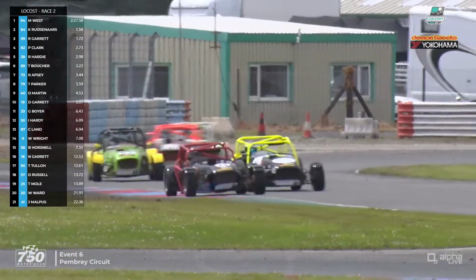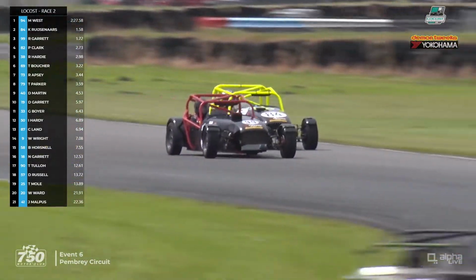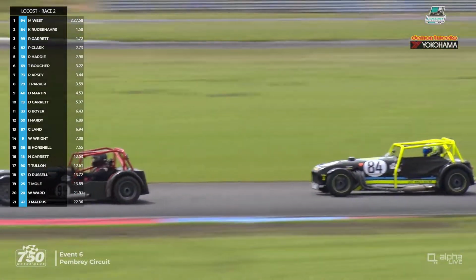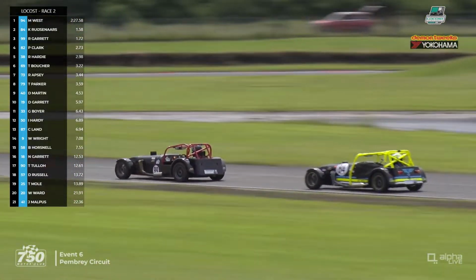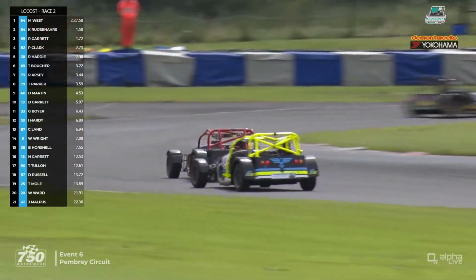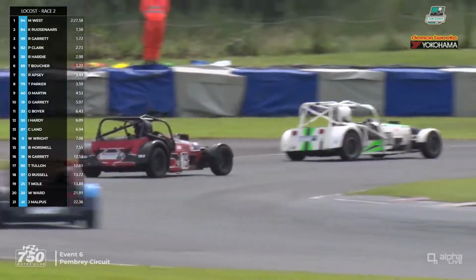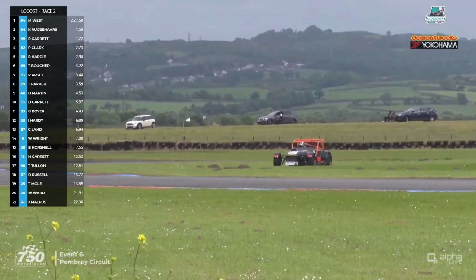Not sure. For second, Rousenard is trying to fight back now after Ryan Garrett passed him at the start of the lap, up in towards Hatchett's. This is lap 3 then. And they're 1.5 seconds behind the leader, who can now run his own lines and hasn't got to worry about what is going on behind.